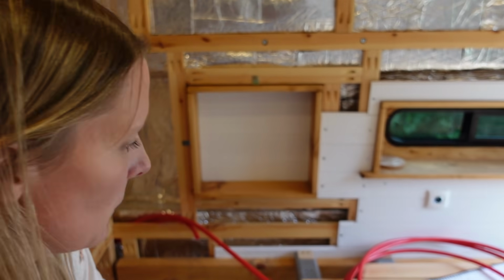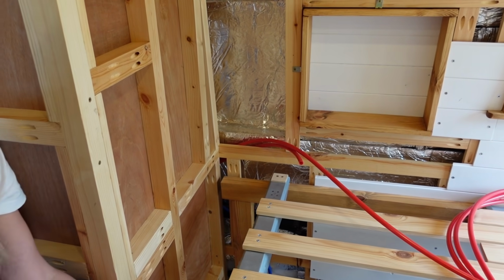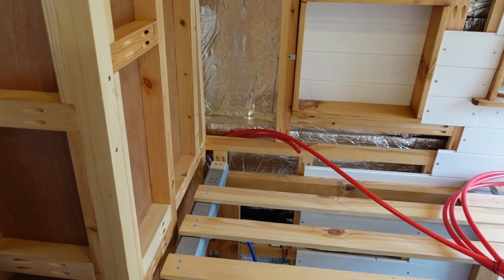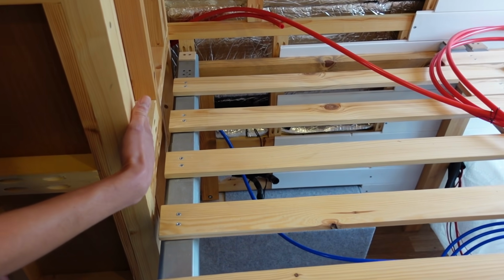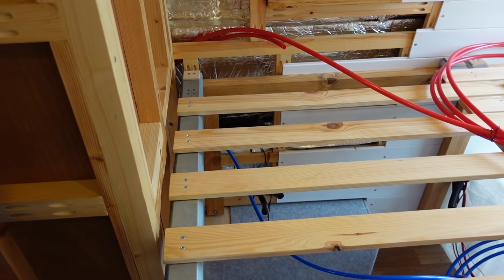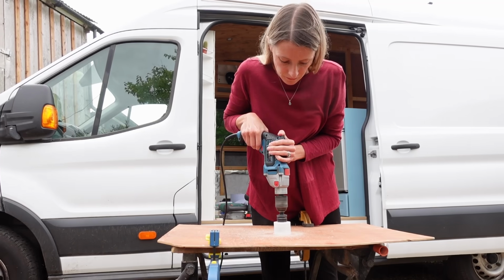So, the way we've planned the shower means that when we pull the bed out, it's just tucked in nicely with a little gap there for the wall of the shower and for a panel on the end of the bed for us to be able to pull this back and forth easily.